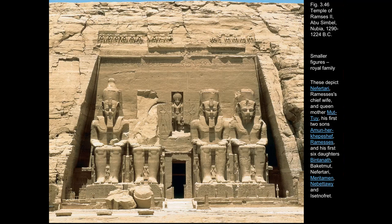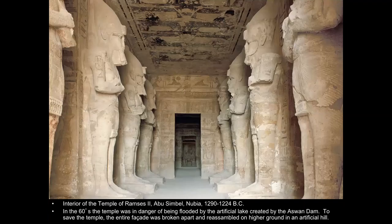So this thing, like the tombs of the time, was cut directly into the mountain, and everything you see was originally a rock that was in the mountain, including the inside. And this is a pretty typical way of creating a temple in ancient Egypt.